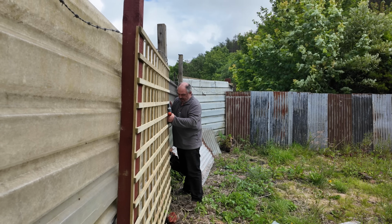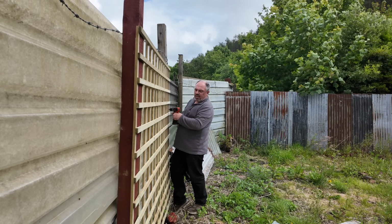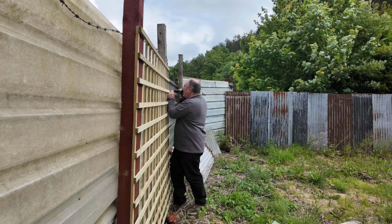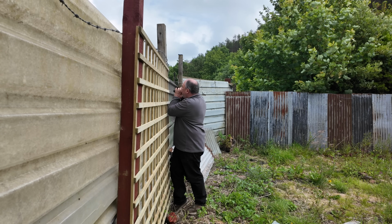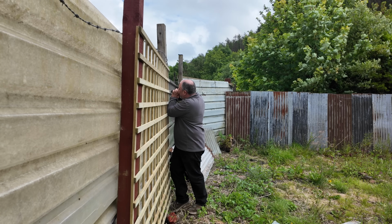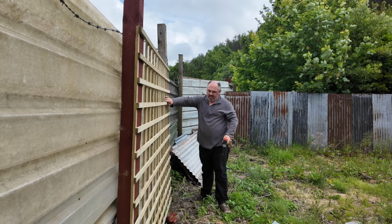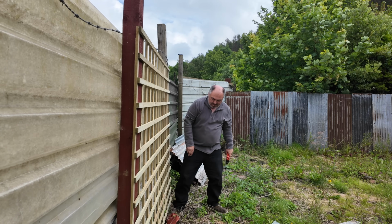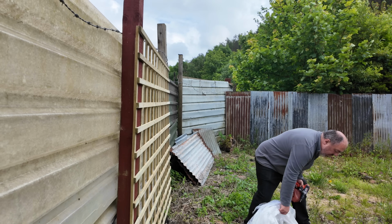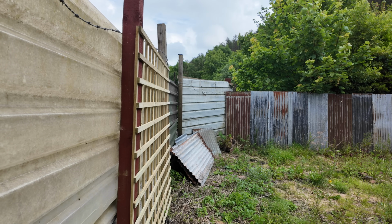Come on. There you go. Is that straight? It's not a Chelsea Flower Show, so it all adds to the rustic charm, doesn't it? Right, let's have a look now at what we're going to plant up against it. Let me step back and see if it's straight. Beautiful.